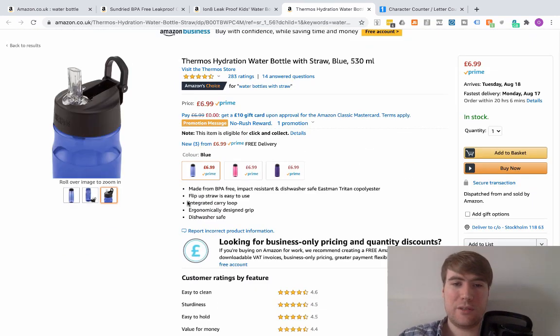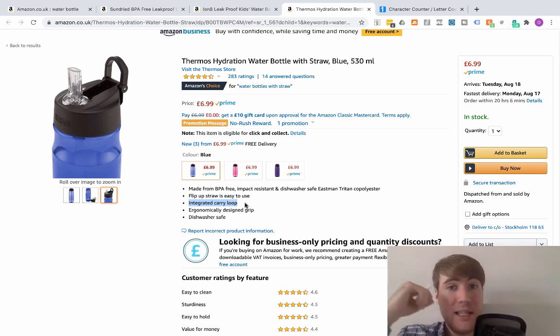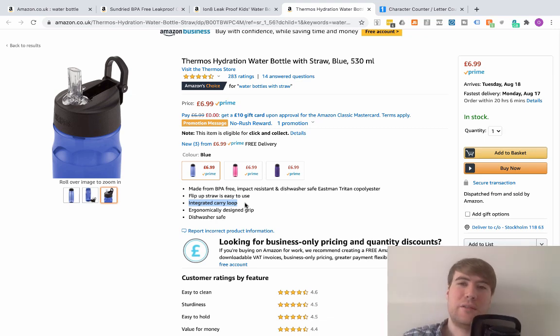So here, for example, it's got an integrated carry loop. So what? So it's easier to transport. So you can clip it to your bag, right? So you can hold it more easily. Maybe there's some way you can attach it to your bike. I don't know what the point of that loop really is. If they could elaborate on that, it would make it a much more attractive product, because people would know why it has the loop. They've obviously engineered this thing and designed it themselves. There's obviously a reason they did that. Why not explain why? It makes the product way more attractive.